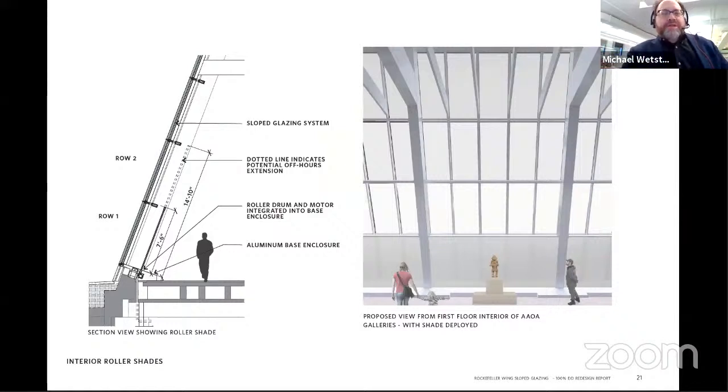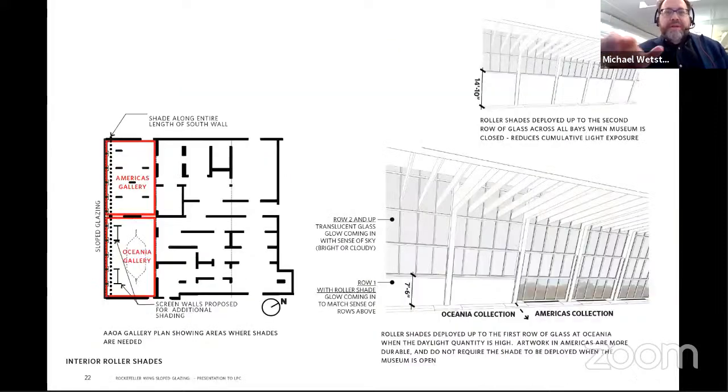We did want to have no shades at all. However, just based on the conservation requirements, during the summer months, when the hours of light are the highest, we propose to deploy shades that come up from the bottom and they just cover the first row. This would just be for certain months, not there during the shoulder seasons or the winter, just to cut down overall light exposure of the artifacts. The shades will be able to go to the second row when the museum is closed, but would only be at the first row when it is open. You can see in this drawing here the difference in look between the shades being open and the shades being closed.